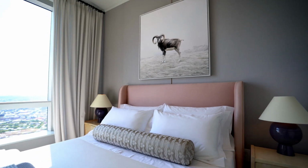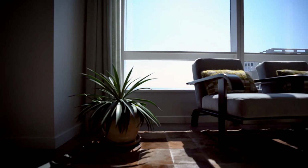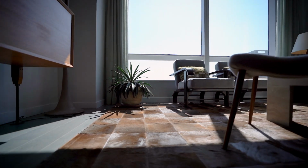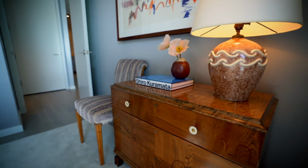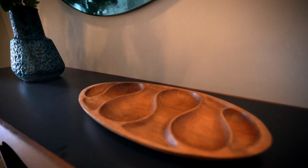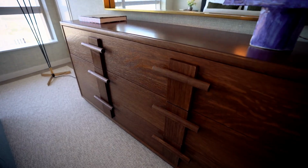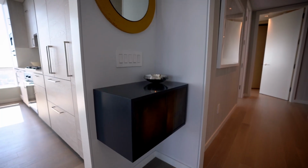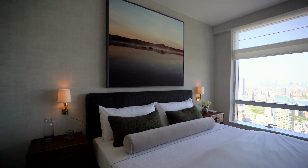It's important when working for a developer like Extel to create interiors that feel layered, that feel of high quality, and that tell a story. And part of my skill is the ability to wrap different storylines from Europe, mid-century America, in some cases South American design into our projects.